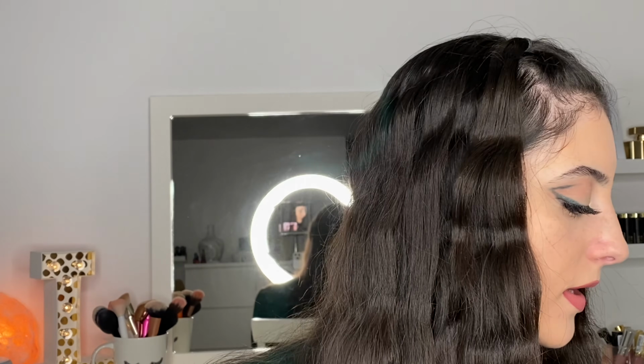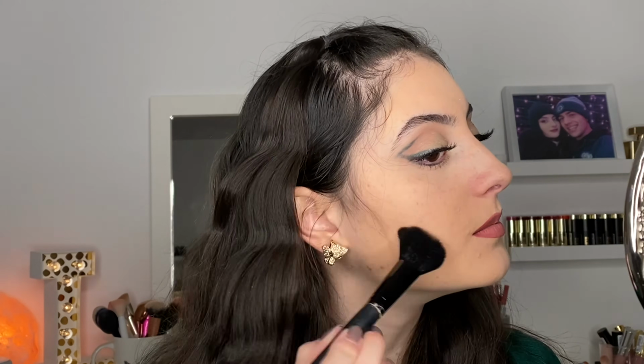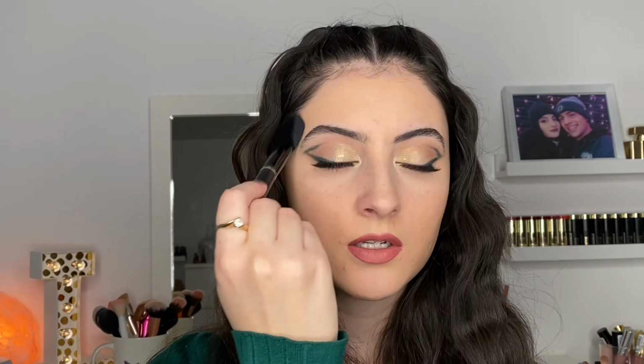So I'm gonna start by doing a tiny bit of contouring. I'm going to take the shade Sunset Bronzer because it's a little bit on the cooler side. We do have some kickback in the pan, which I don't usually experience. Just some light contouring with this. These do have that nice sheen to them. Do a bit on the nose too.